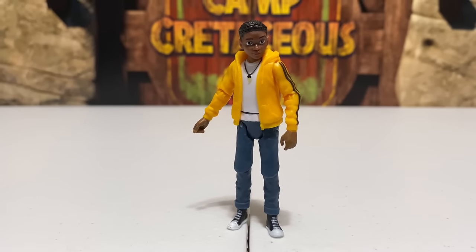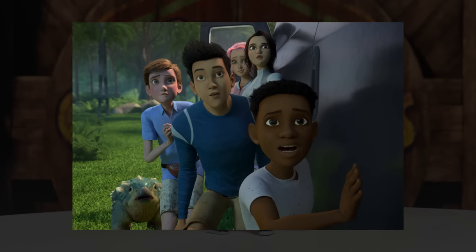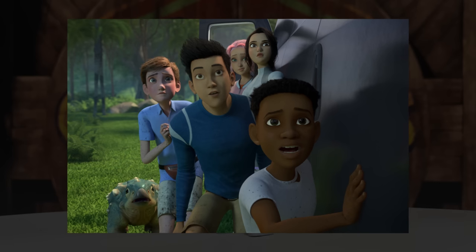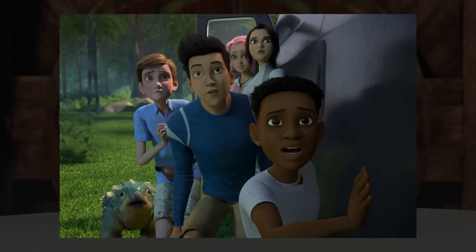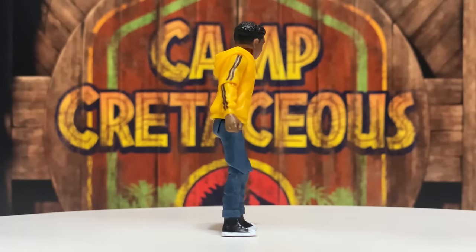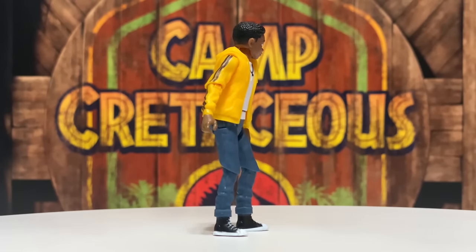Darius Bowman. Yes, there's more than just dinosaurs running around in Camp Cretaceous, though you might not be able to tell from the dearth of human action figures released alongside the show. Darius Bowman not only has the distinct honor of being the only human character from the show to be realized in toy form so far, but being the first new human character to get an action figure from Mattel since 2018, not counting convention exclusives.